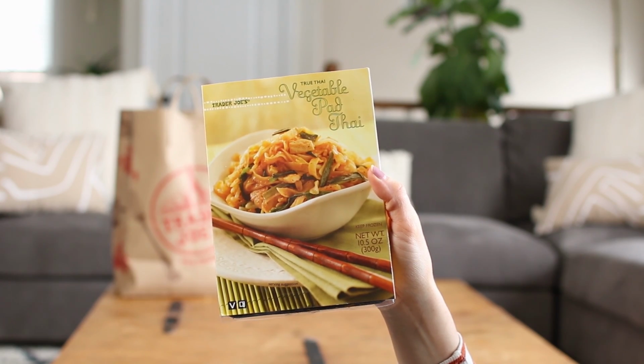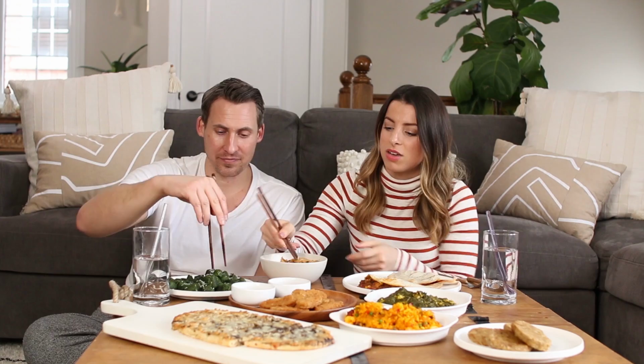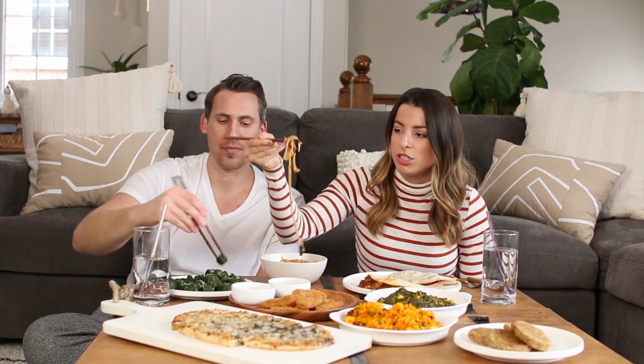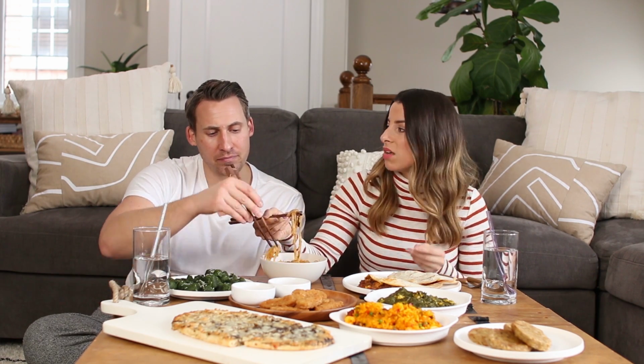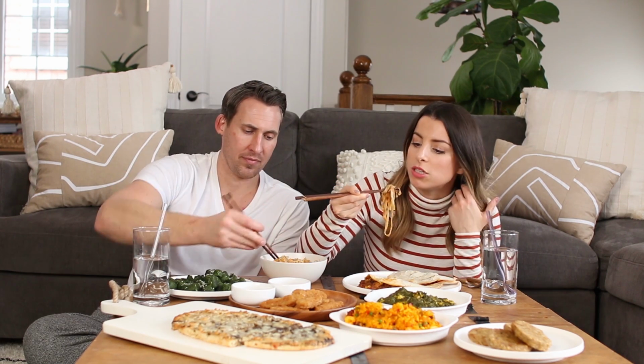Oh, this is pretty good. Pad Thai. It came out of the box kind of weird, but it smells pretty good. There's two kinds of pad thai, the tamarind one and the tomato-based one. I like the tamarind. Which I think that's what this is.